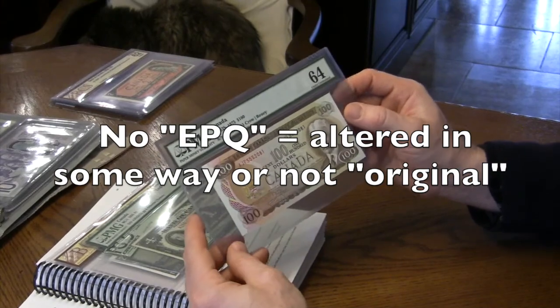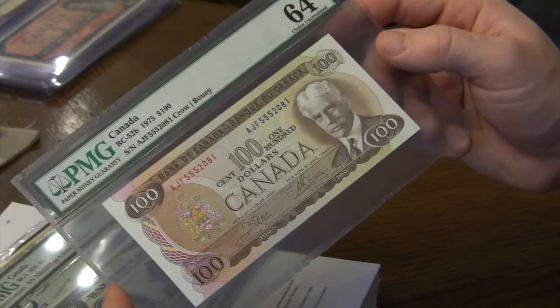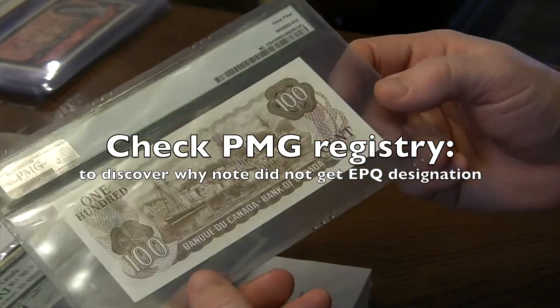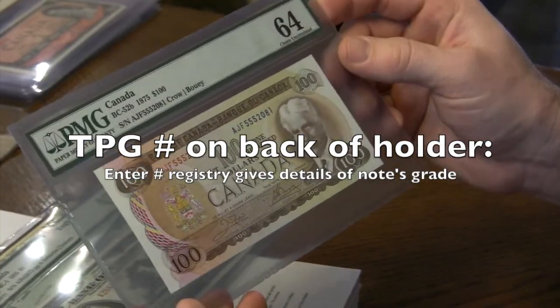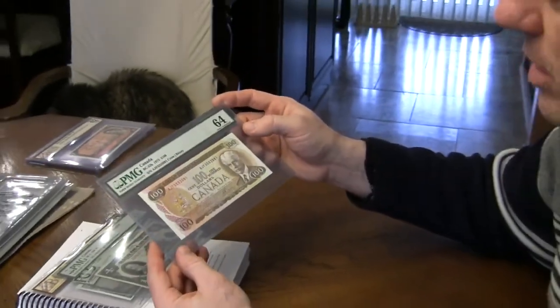It's a 45. PMG, this one says choice uncirculated. It doesn't have a designation that would indicate that the paper's never been pressed, so this may lose some of its embossing. And as such, it doesn't score well. It's getting quite a high score as it is. It's in great shape, but it may have been pressed.